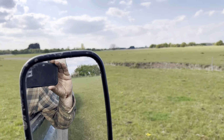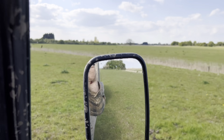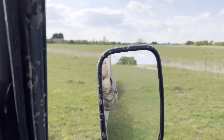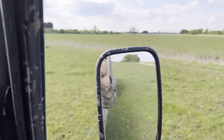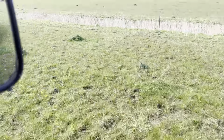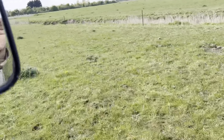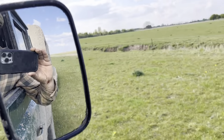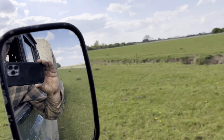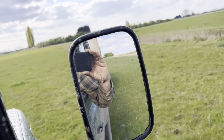Something we already had anyway, so just a spare hour a day trying to put the odd animal outside. So quite excited about putting these ones out. Not the best amount of grass, so these two fields have now been rested. Crown thistles have been resting, and we've got a couple of bits over there resting for a bit longer, and then a bit that's in front of us.